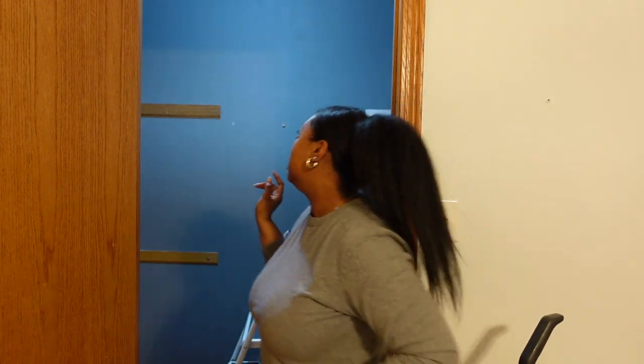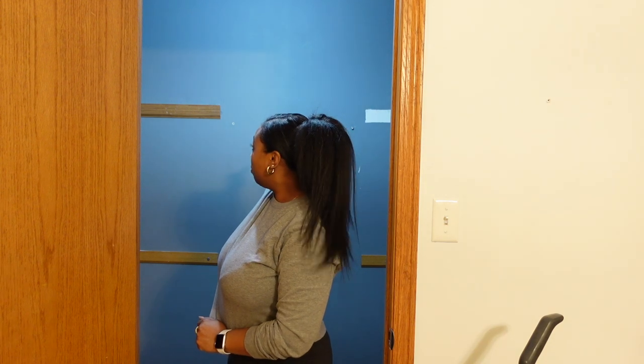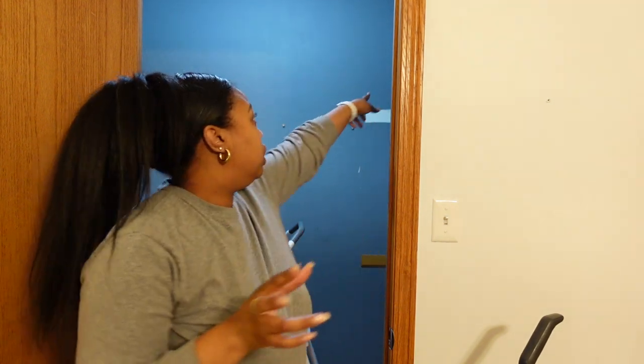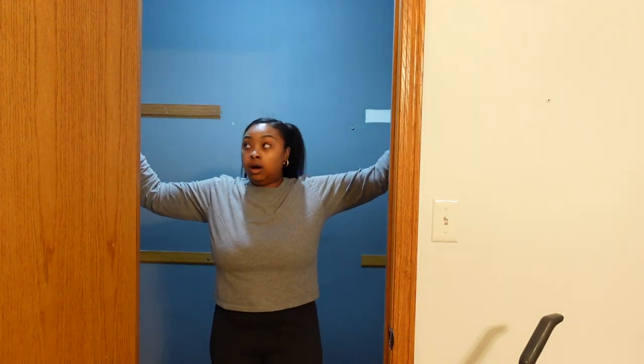I got this wall, and I don't know if I'm gonna paint this. I probably won't paint this wall since I'm putting wallpaper on it. There's no point in me painting it. So we're just gonna do these two walls and then this wall here.